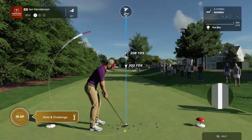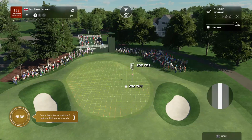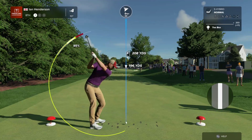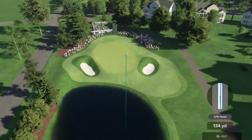I really like the 8th here at TPC River Highlands, a good par 3. This is a strong par 3. Water shouldn't come into play as it's some 15 yards short of the green. However, there's runoff areas both right and left that could cause some issues for these players.